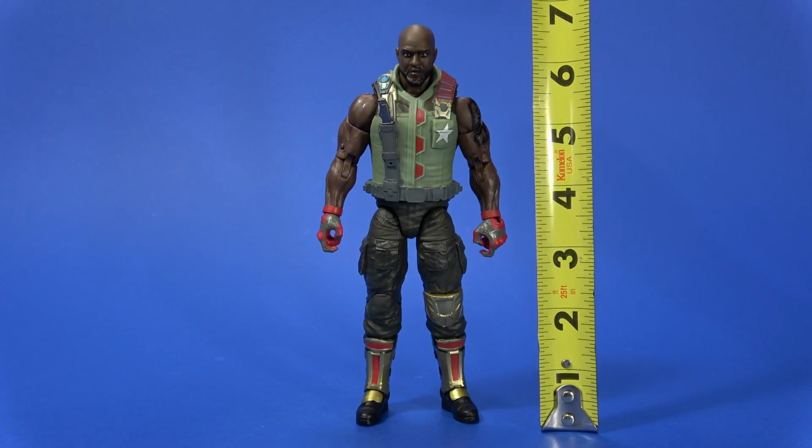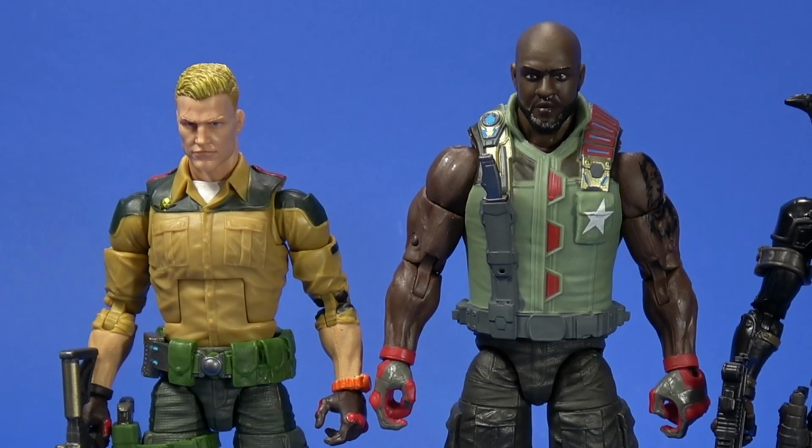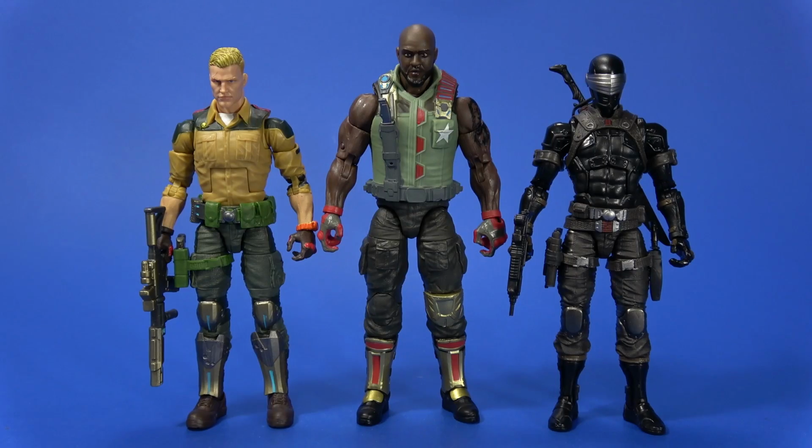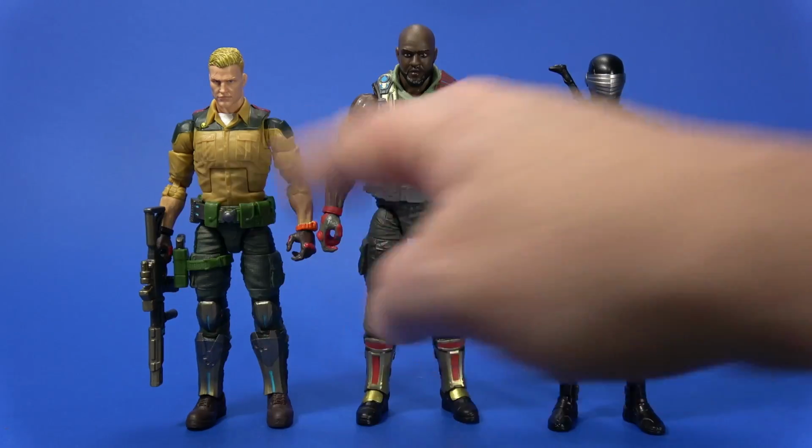Height-wise, Roadblock stands at 6.5 inches tall. And this right here makes me damn happy. At 6.5 inches tall, he's appropriately taller than Duke. He's taller than Snake Eyes. Duke is taller than Snake Eyes. They're not all the same height. The relative scale here is fantastic. And like I said, shared design elements.